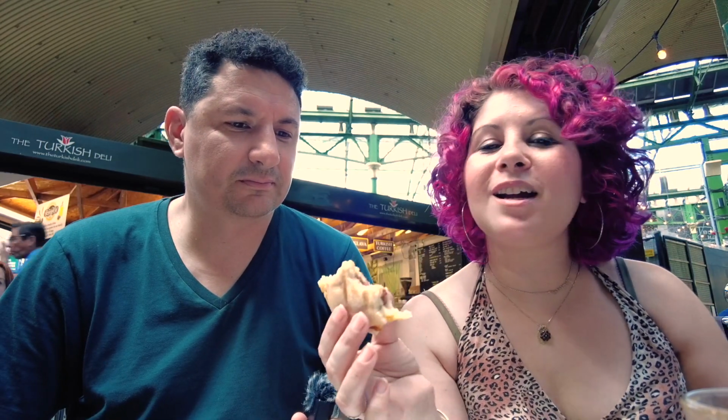There's actually also hummus in this sandwich, and I really like the combination. Did you realize there was some hummus in it? No. It adds some creaminess, I guess.